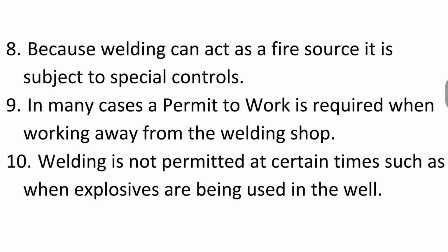8. Because welding can act as a fire source, it is subject to special controls. 9. In many cases, a permit to work is required when working away from the welding shop. 10. Welding is not permitted at certain times, such as when explosives are being used in the weld.